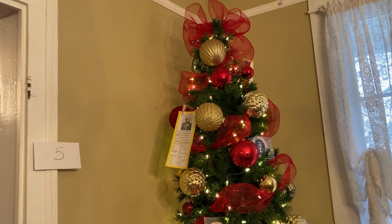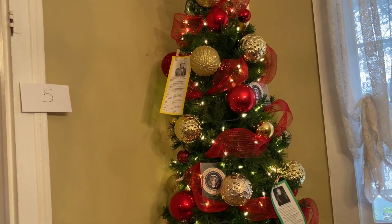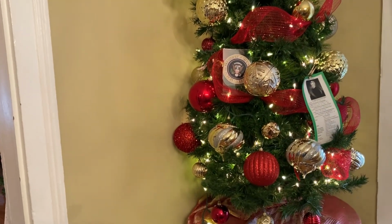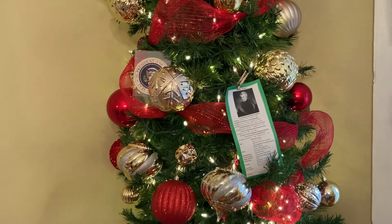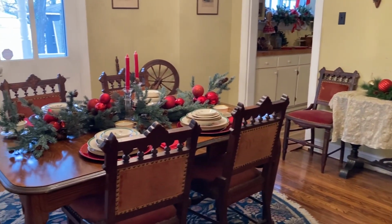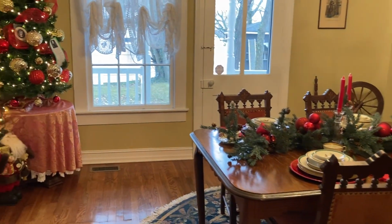Now we'll move on to our next tree. Of course, you see that is number 5. This tree is dedicated to the three presidents that were from Tennessee: James K. Polk, Andrew Jackson, and Andrew Johnson. I should have mentioned that the president's tree here is in the dining room, and I just love the decorations they've got here. So I'm going to give you a glimpse around.